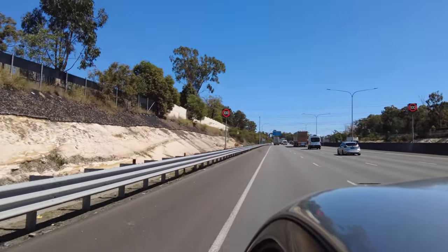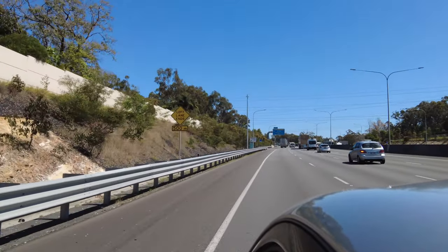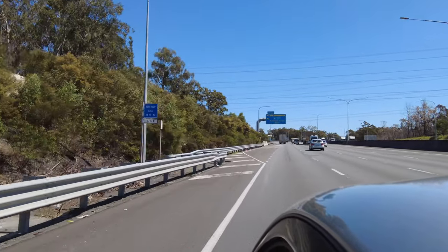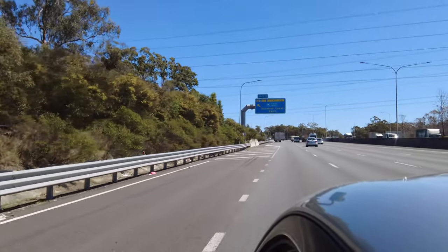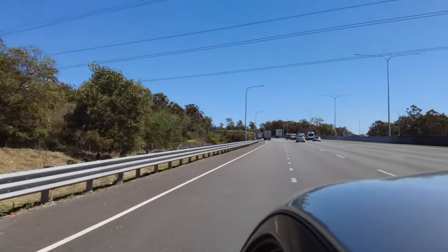I'm entering the Logan Motorway, heading all my way to Mt Gravatt, so it's not too far from here. There's no stopping here on the motorway. This is the quickest way to get to and from places, even to the city as well. You ready for this, folks? And action!